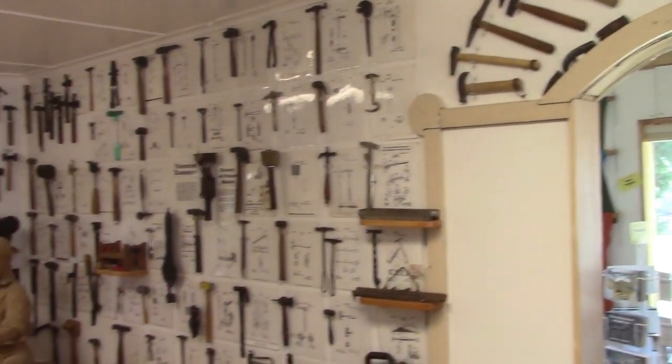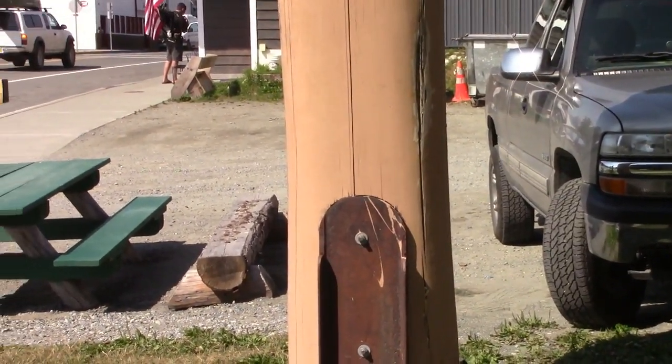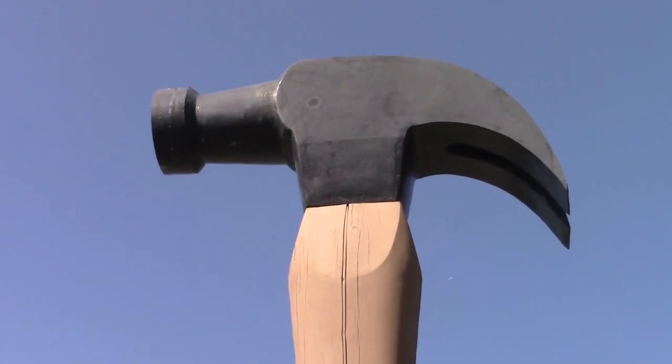It's grown from about 600 hammers when he founded the museum to 7,000. There you go. And their biggest hammer is out front. There you go. Good day, folks.